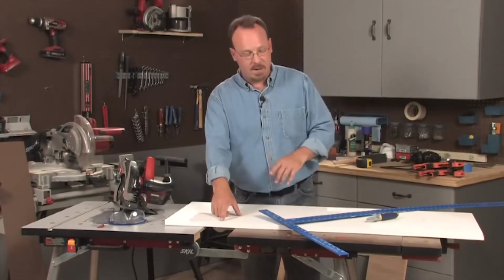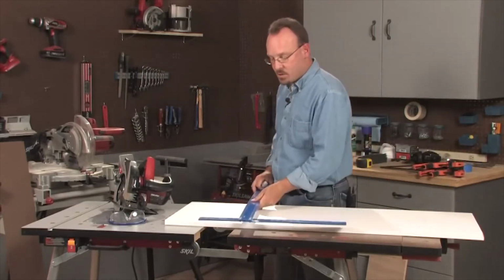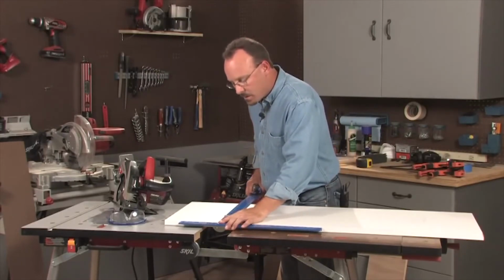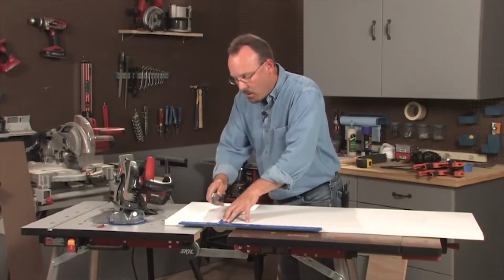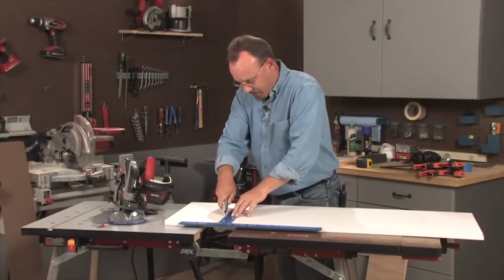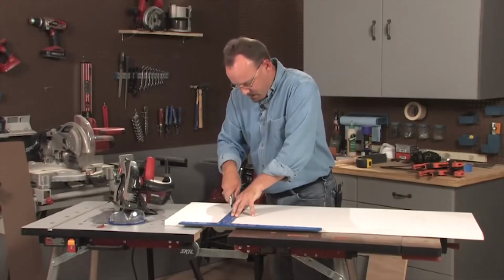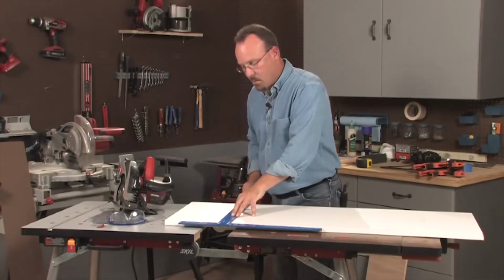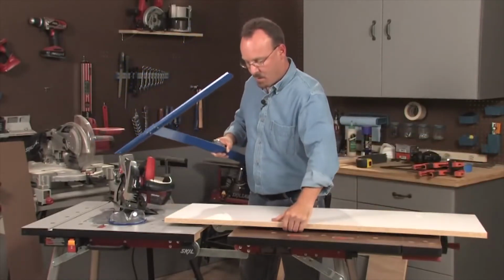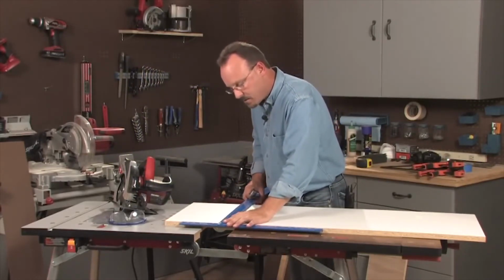I've marked where I want to make the cut, and now I'm going to use a utility knife and this straight edge, and I'll actually score the cut line. Place that right on there. This is just a drywall T-square. Real handy for doing things like this. Score that once, twice, a few times until you get all the way through that surface, and then I'll just turn the board over. I've marked the cut line at exactly the same spot, and I'll score this side as well.